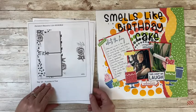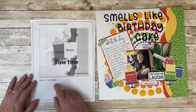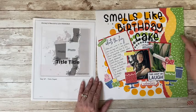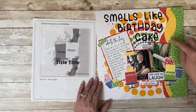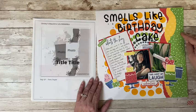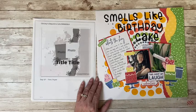And for 27, we have this sketch for torn paper. So I did tear the paper, but before I did that, I kind of traced some wavy lines and then tore very carefully along those lines. And you'll notice how I overlapped them. So instead of the normal just layering, I did it a little bit different with this one.